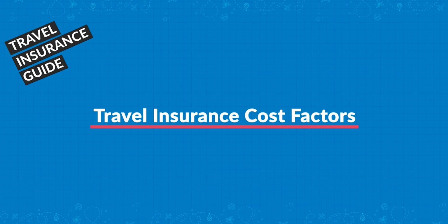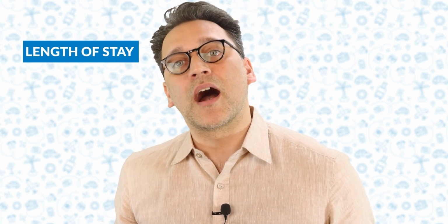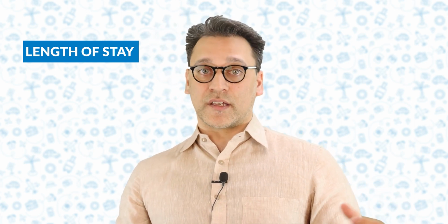Travel insurance cost factors. Travel insurance costs are typically a percentage of the total trip cost and vary based on multiple factors such as trip cost. The higher the cost of your trip, the more you can expect to pay for your insurance. Length of stay. The longer your stay, the higher the premium, as the risk exposure is more significant.